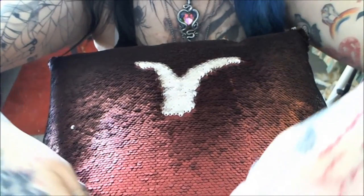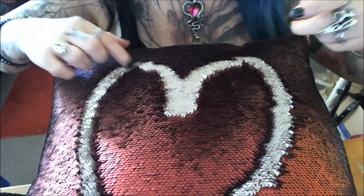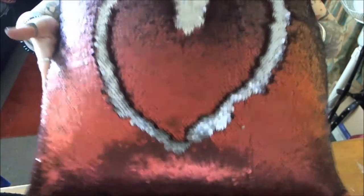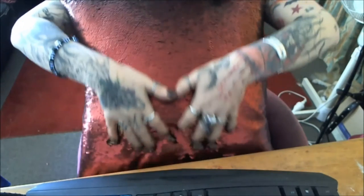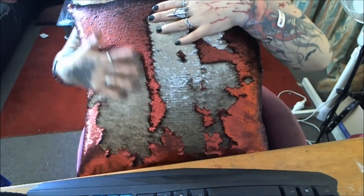There was a heart drawn on the picture of this one. I don't know how she did it. Hearts are hard to draw. I'm really not good at drawing. Oh, there you go. There's a heart. But yeah, it's quite interesting. And I just thought I would show you guys.